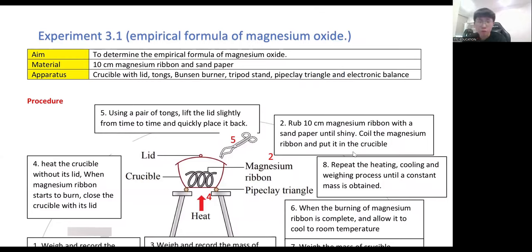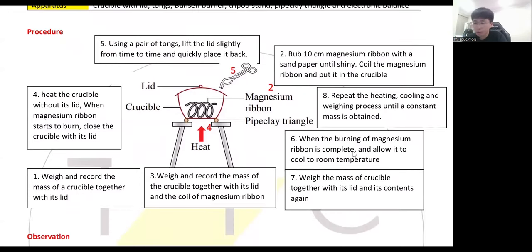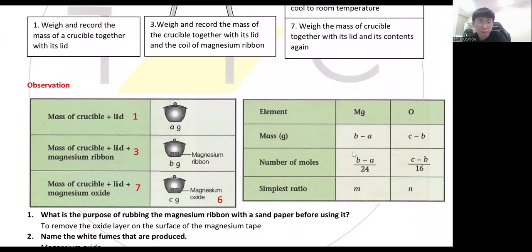So for the scientists to actually know what is the ratio between Mg and O, they do this experiment to get the mass of magnesium and oxygen for complete reaction. So how to actually do this? First, they will usually measure, you see, the mass of crucible and lid, okay? Then they will put in the magnesium ribbon after they clean it with sandpaper. Then they measure again the mass of the lid, crucible, and magnesium ribbon, okay?